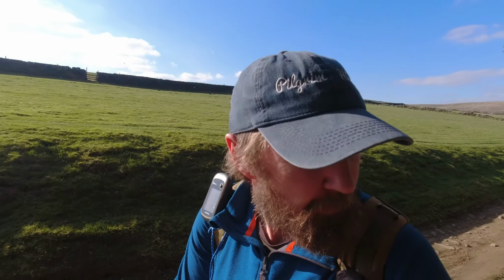Just plod on. 4.5 miles to the top of the, not to the top of the pike, but back to the car, but it's right close to the car though. Jolly good. There's 2 trig points today, God willing.